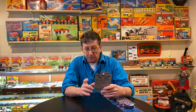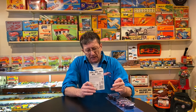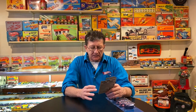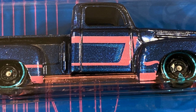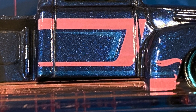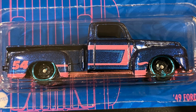This has a black interior. The window is tinted really, really dark on it. The bed liner in the back is black plastic also. Tampos on the side are a light pink, and there is a pearl blue stripe also, a light pearl blue stripe on the door, along the bottom of the door, well, along the whole bottom of the truck, along with some pink. Got a Hot Wheel logo on the back of the fender.